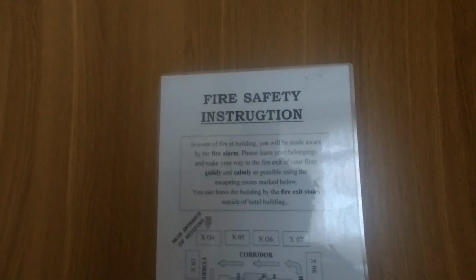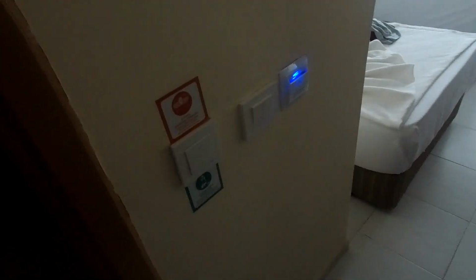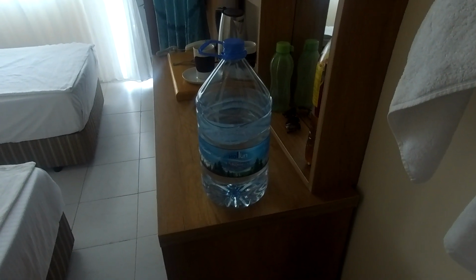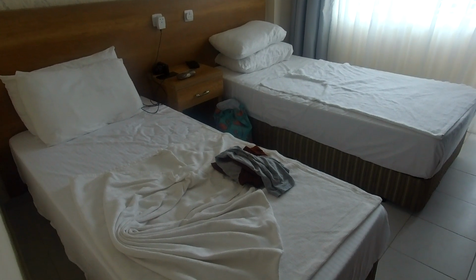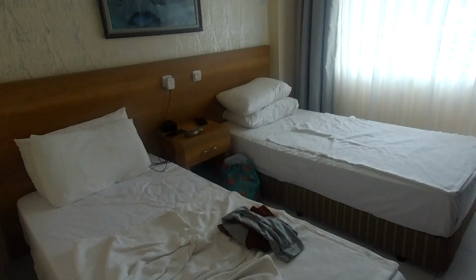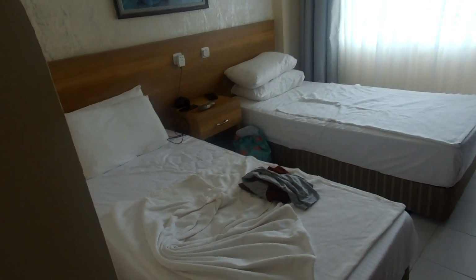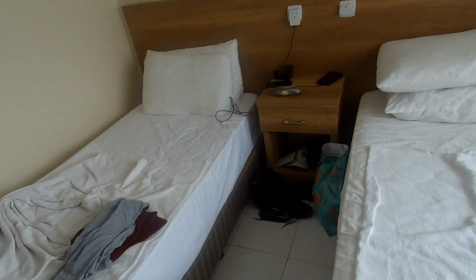So let's start at the door, and an interesting sign on the door: fire safety instruction. So let's go into the room itself. Can't show you the bathroom because the light doesn't work because the Bunny's taken the key. Bottled water is essential here because drinking water is bottled water. They gave us the best room in the hotel because it's Bunny's birthday, and as soon as we opened the door, the smell of paint was very evident, and as you can see, it's a twin room, although I think most of them are apparently, and they're very comfortable beds with a bedside table in the middle there.